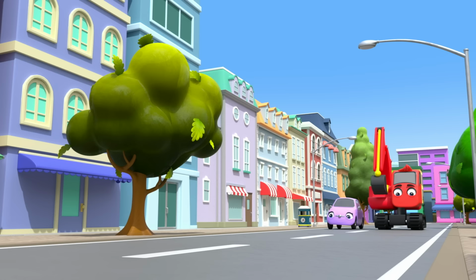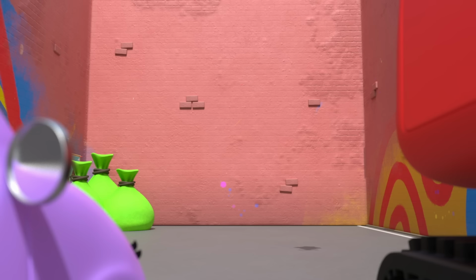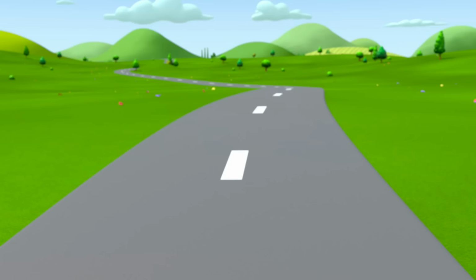Look, a trail of sweets. Where could it lead? Whoa, what was that? Phew! It's just Robin. Scout explains that Buster is missing, and Robin agrees to help search too. They'll have a better chance of finding him if they work together. Poor Buster is lonely and cold.